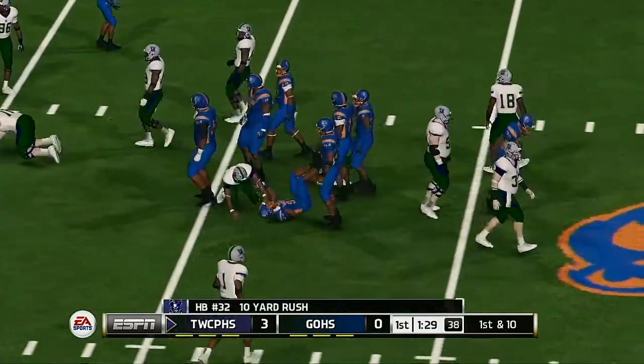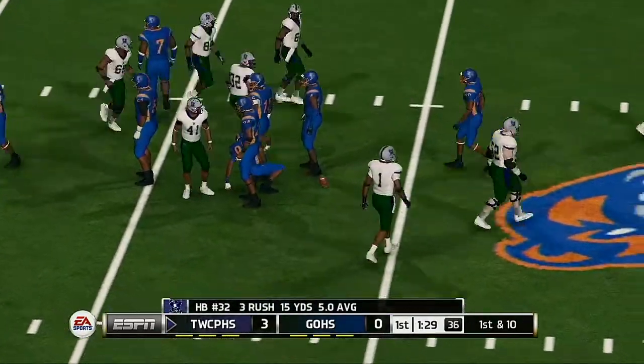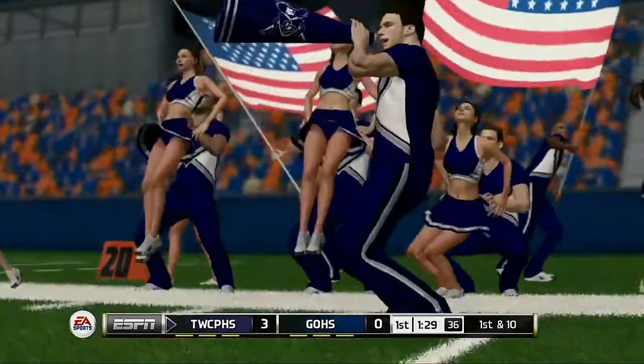Gets to about the 41-yard line. Nothing tentative on that run at all. He looked very determined and got the first down.